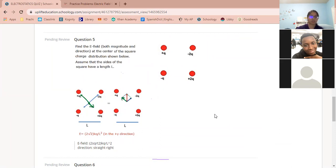I could be wrong, but that makes sense. But for the negative, shouldn't it be the other way? Shouldn't they be attracted? Yeah, it's because it's an attractive force.